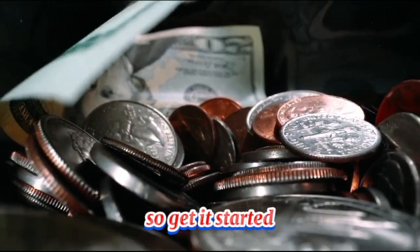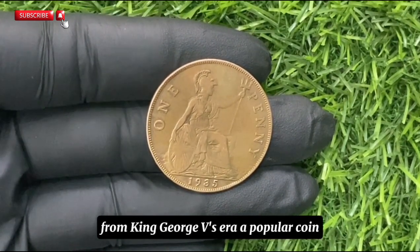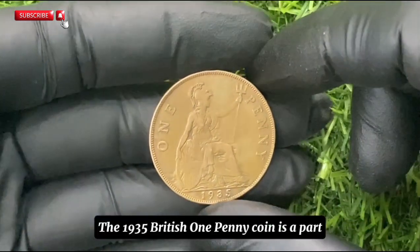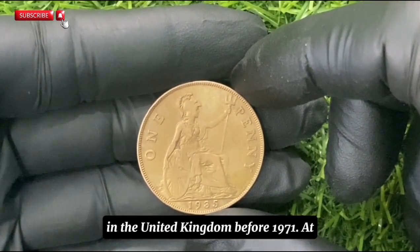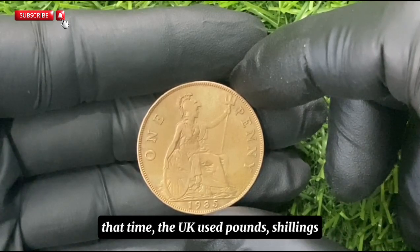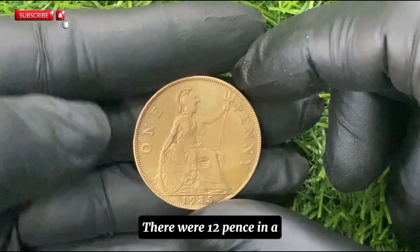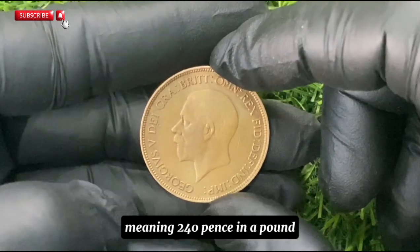So to get it started, the 1935 1 penny is another piece from the King George V era, a popular coin for collectors. The 1935 British 1 penny coin is a part of the pre-decimal currency system used in the United Kingdom before 1971. At that time, the UK used pounds, shillings, and pence. There were 12 pence in a shilling and 20 shillings in a pound, meaning 240 pence in a pound.